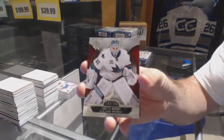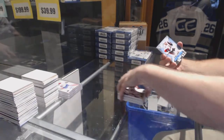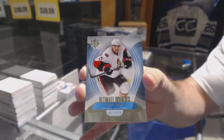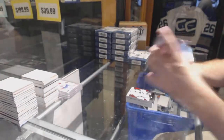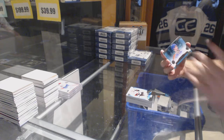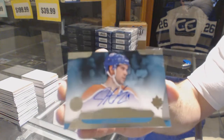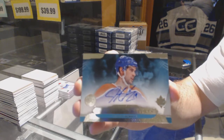San Jose Sharks, Ante Niemi, $4.99. We've got a Cody Ceci, rookie for the Ottawa Senators, $4.99. For the Oilers, Ultimate Rookies, Justin Schultz.